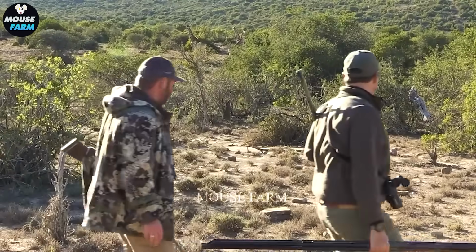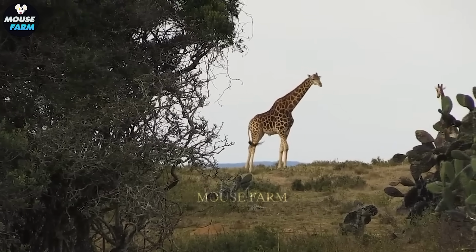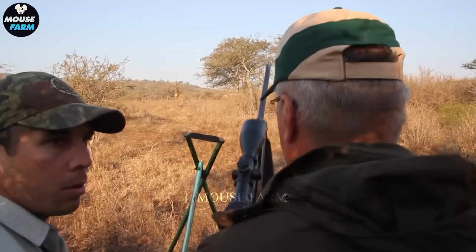Detailed reports on location, number of giraffes taken, and any ecological impacts observed must then be submitted to wildlife agencies for review.